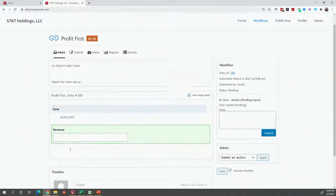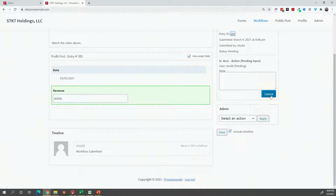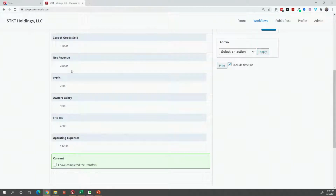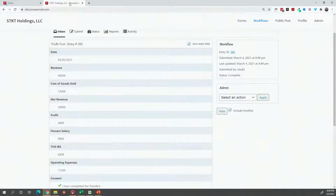Here I am. Okay, now look at what I've got. I've got only the revenue number appearing. I'm going to type in once again $40,000 and hit submit. And now all of a sudden I like this. I don't like the fact that it's still not showing the way I want it to. I've got to do some research. But now all of my fields are coming in there, and I can hit consent that I did the work, hit submit, and somewhere in the background, I'm getting some email that's blowing up saying the work is done.